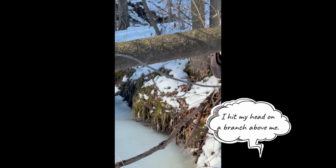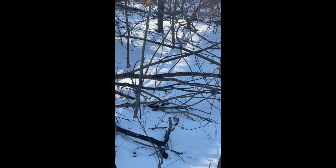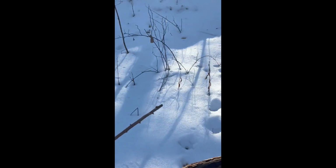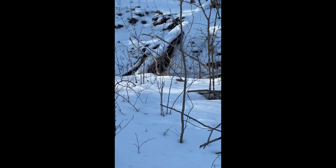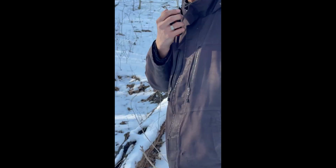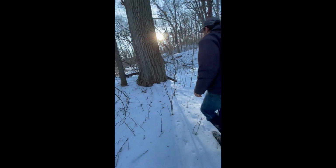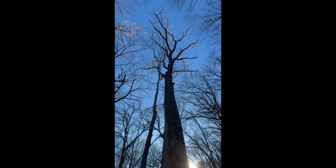Ow, but I will hit my head. Did you just poke your eyeball? No, I hit my head. Thank God I got my adorable border collie hat on. Ooh, that one hurt. You really actually conked yourself on that thing? Yeah. It hurt.